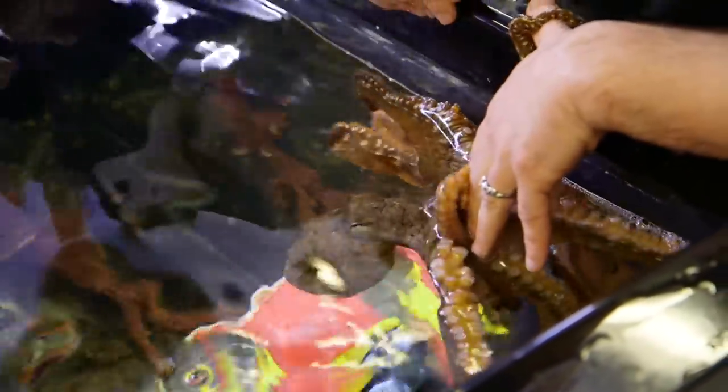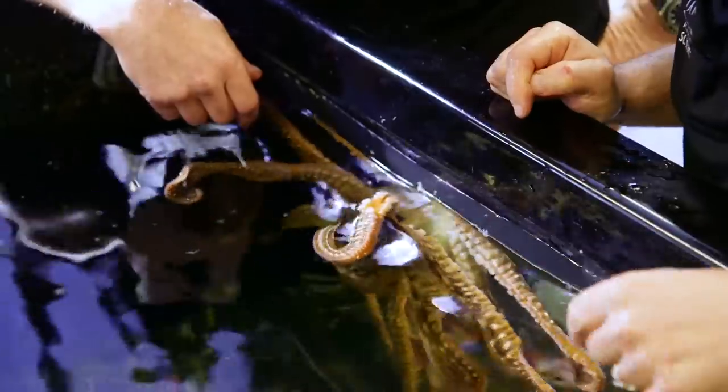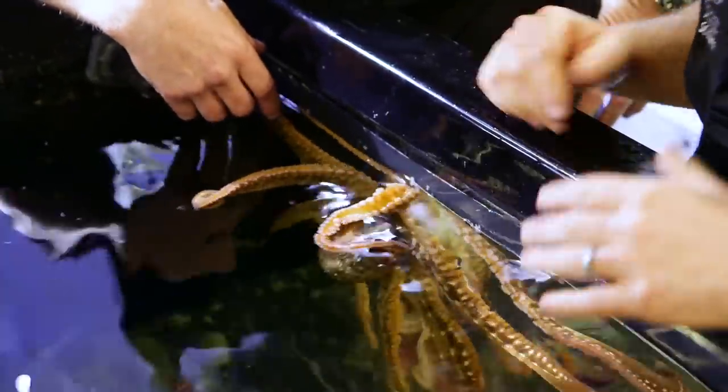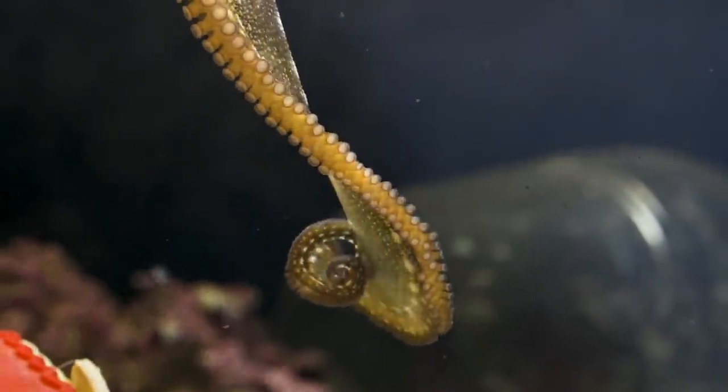Good morning, Rich. Good morning, Adam. Thank you so much for having me over. Our pleasure. I can't help but notice we have an octopus here. We do. What kind of octopus is this? This is a Hawaiian day octopus, an Octopus cyanea. They're actually from all over the Pacific into the Indian Ocean. They have a really, really wide range.